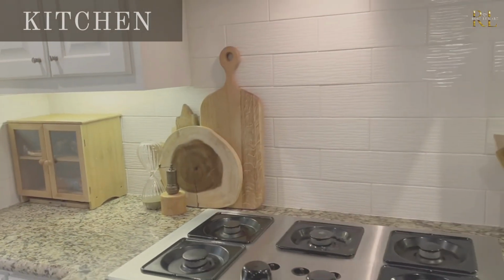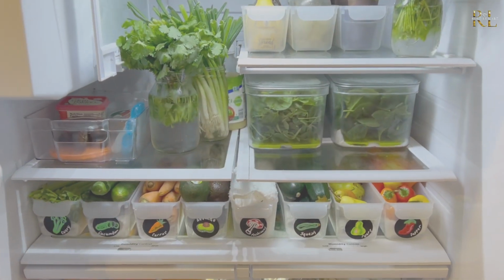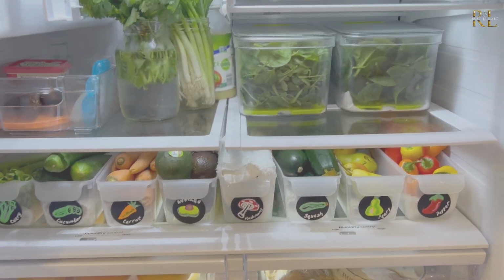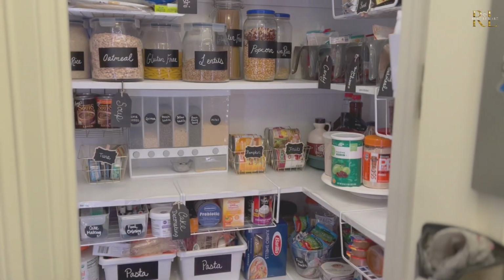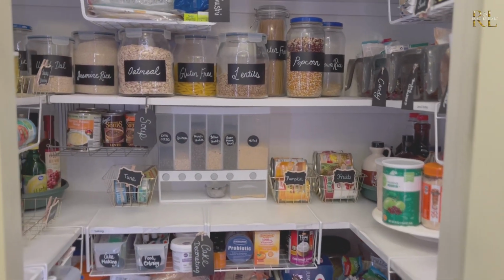So keeping the kitchen very decluttered. I have quite a few videos if you'd like to see how I declutter a fridge, cabinets, pantry, all of those things. You can reference them if you'd like a little bit more detail on that.